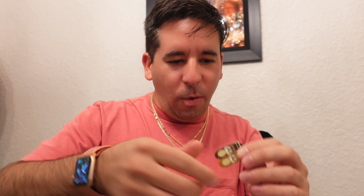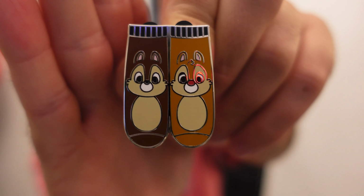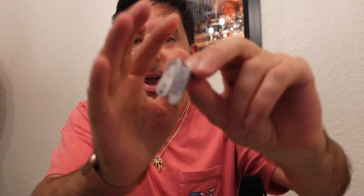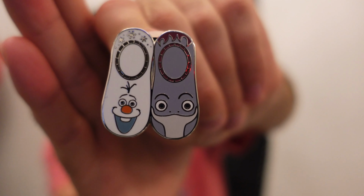Okay, our first one is Chip and Dale socks. There it is, cute little socks. Chip and Dale. All right, second bag. Let's see what we have. Oh, Frozen, Olaf and Bruni. There's our second one, Olaf and Bruni socks.